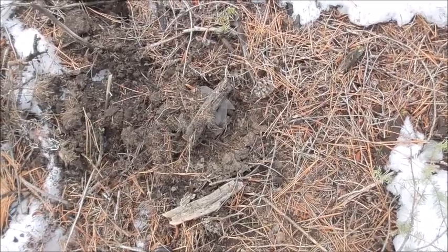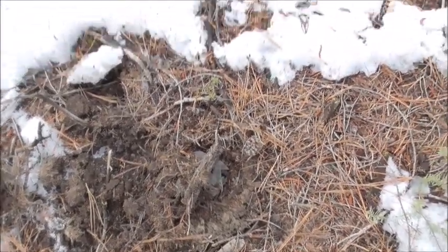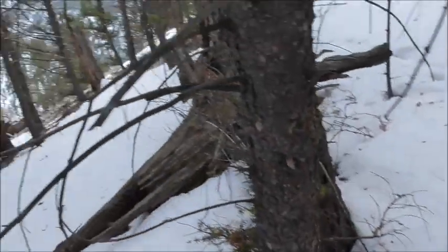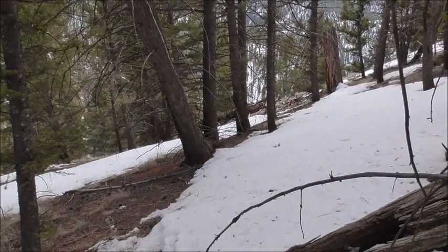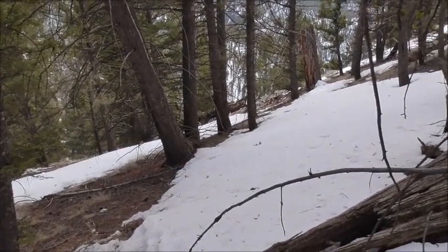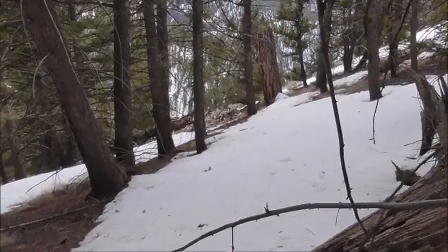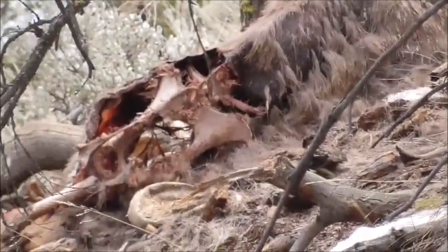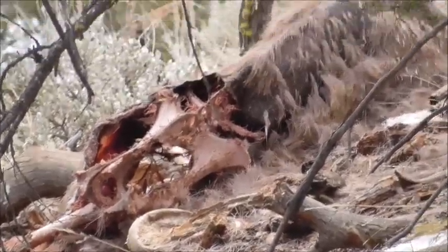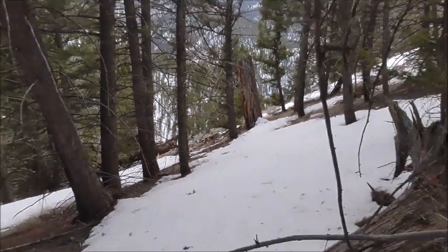But down lower, down closer to my house, the snow is melting more. And I might be able to put some more out there and try for it. We've only got 1 week left. Here's that elk. It's been eaten on pretty hard, but there's no wolf tracks here. I don't think it's wolves. I think it's mainly birds.